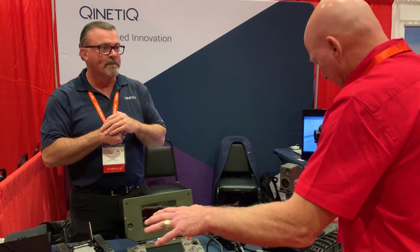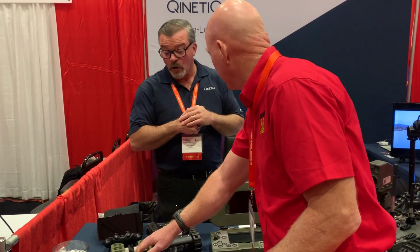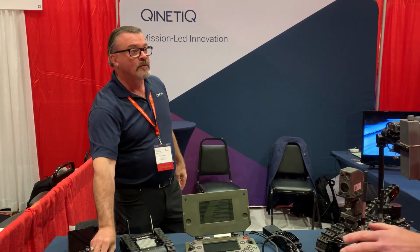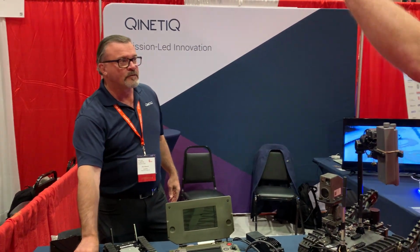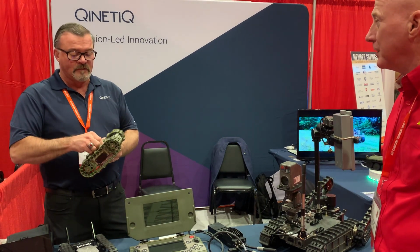So you know, that becomes a system of systems, but you could put almost anything on here. Correct. I mean, beyond just a comms relay, this could be thrown up over the wall that you can't see, and you got a camera on there, and you're able to collect.